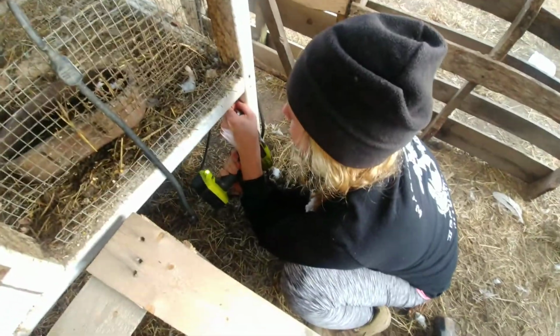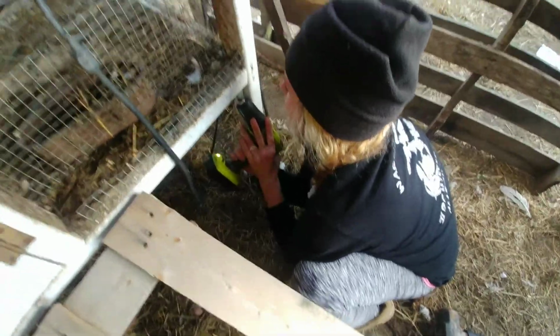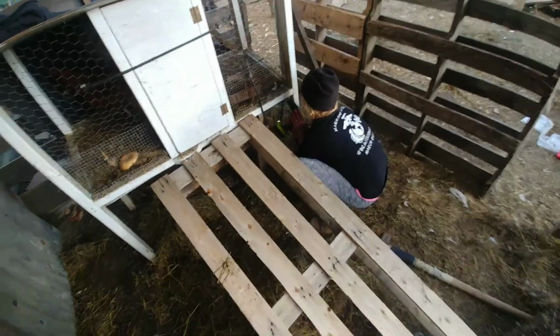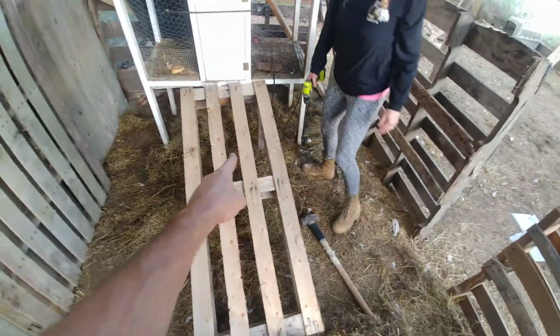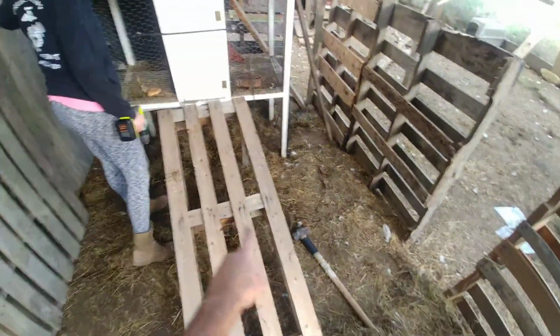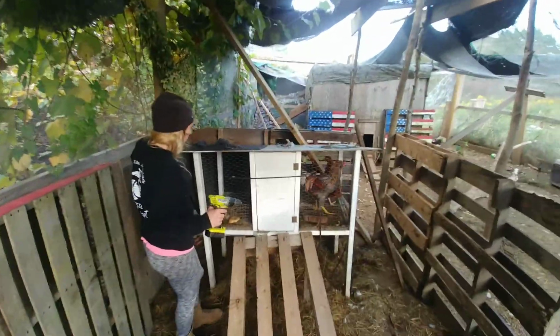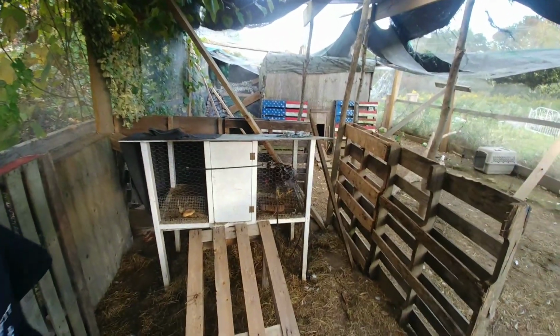Our new battery works well. What are you even doing? I'm trying to get this piece up because it's falling apart. That doesn't sound good, does it? No. So I got to fill these gaps in as the ramp. But we got some nice support structures going on. It's gross in here.